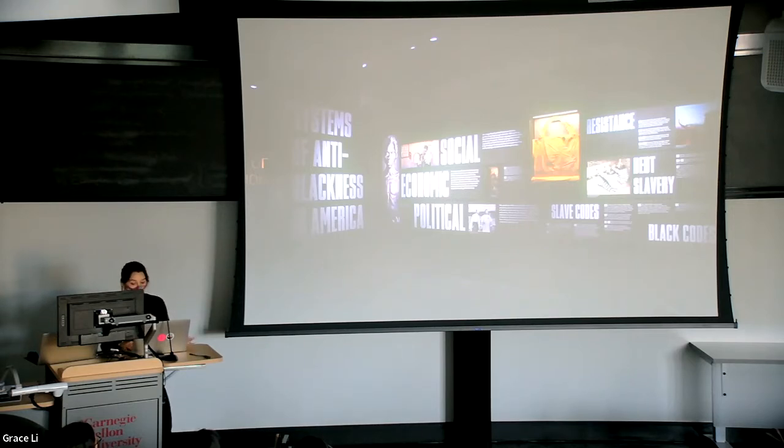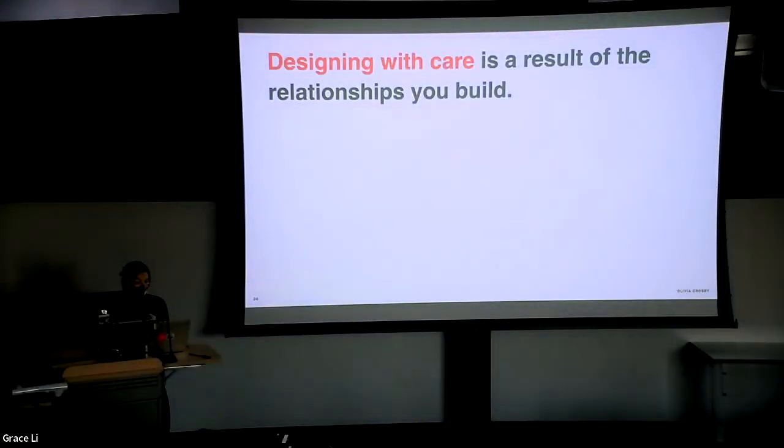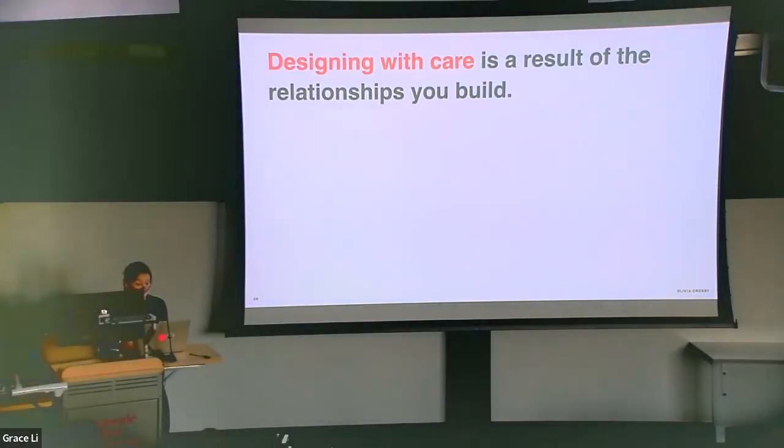And the space was possible and successful because it was a result of that working relationship. We would have weekly meetings and work with these historians and leaders to make sure that it felt exactly as it should to represent this history and their work and to serve the visitor. So these relationships are really what lead to successful and impactful design.